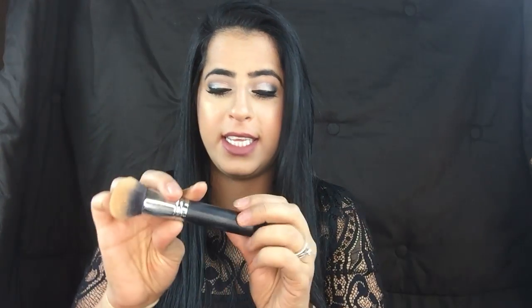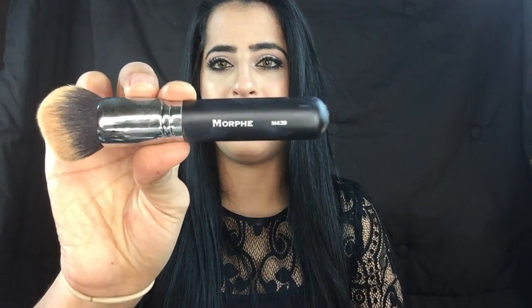But this next one is probably my favorite foundation brush. It gives you such a buffed out finish. It covers such a large amount of your face area, where you're not sitting here with a little one just trying to go over. It's a dense, good brush, especially for foundation. It just gives you such an airbrushed finish. It's so flawless. I can't. It is their M439 foundation brush.